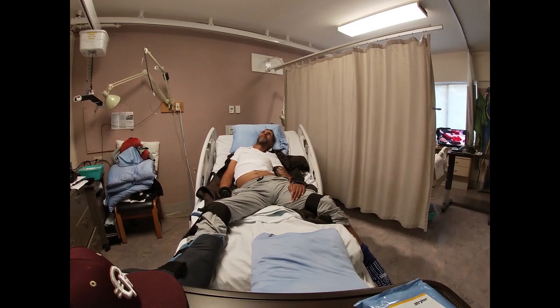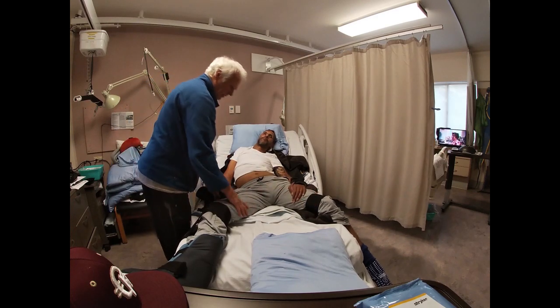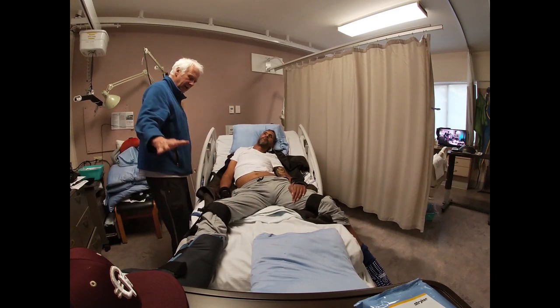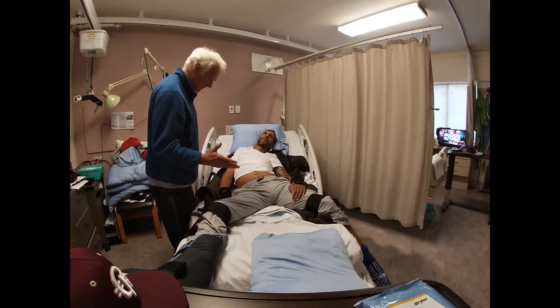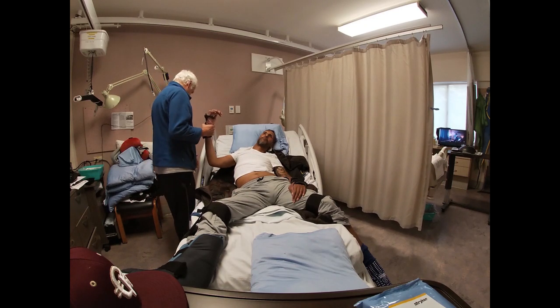So in this case, because the leg adductors are stretched now, I'm hoping that the rest of the body is getting the idea that there really isn't any need for this much of a spasm here.